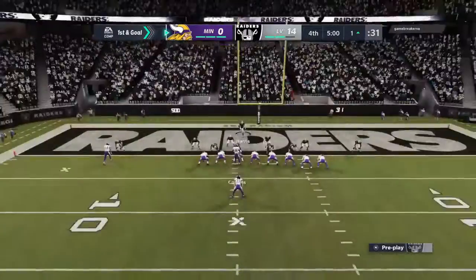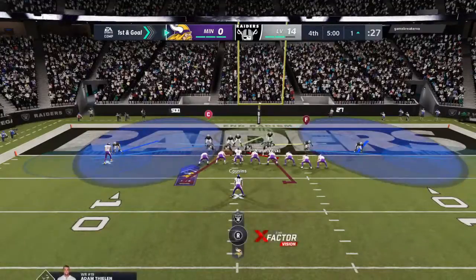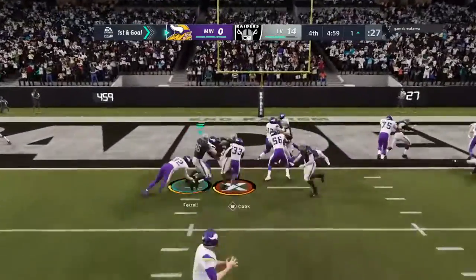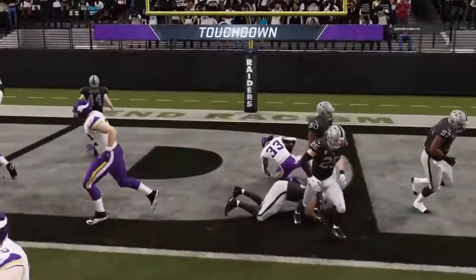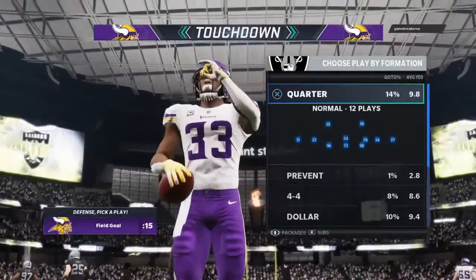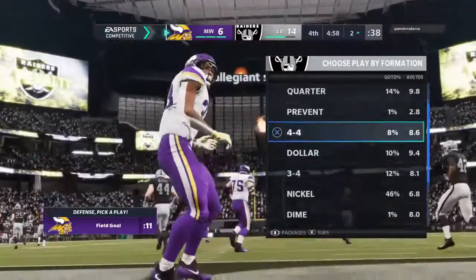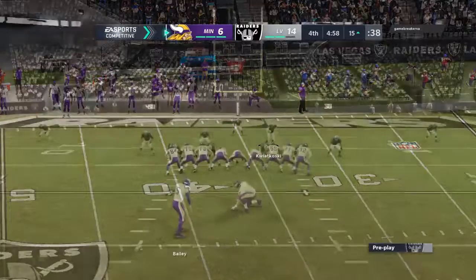They come out with one back and 3 tight ends. And they've got 3 tight ends here on 1st and goal to add some extra mass. They'll run for it with Cook, and he'll get in. Touchdown, Minnesota. Taking it in from a yard out. And the Vikings have made this now a 1-score game.